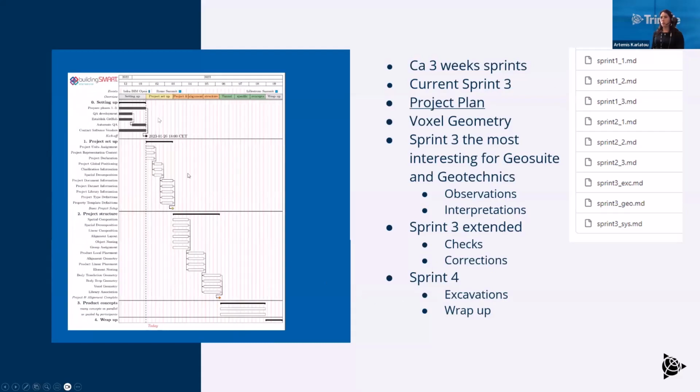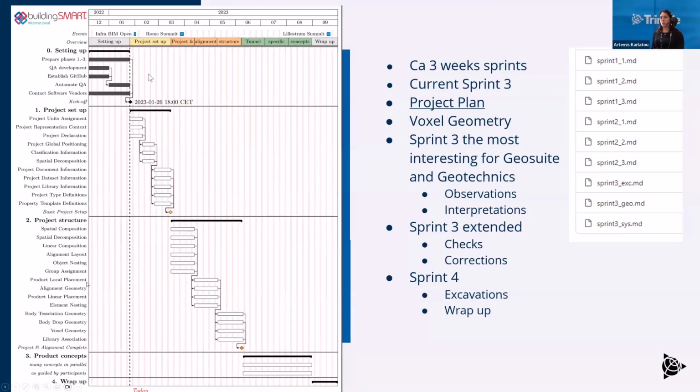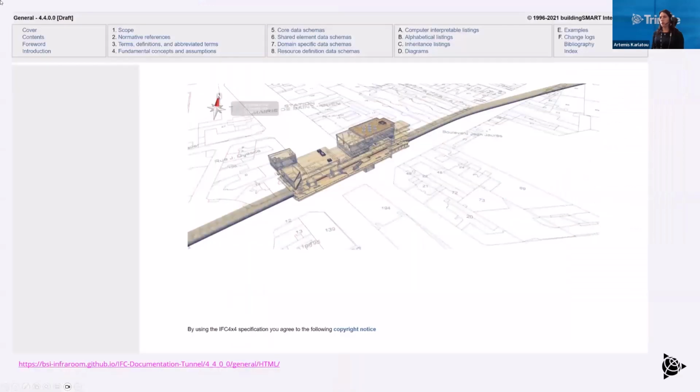And here you can see an overview of the project over the last year. And here is the link that I promised you where you can find the documentation for this project.